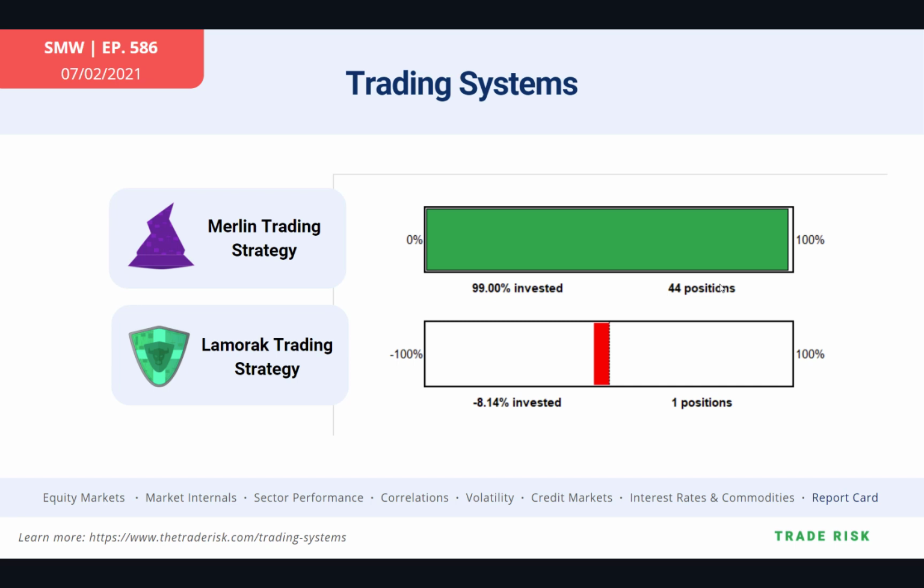Now, lastly, our trading systems. So 2 trading systems: Merlin doing pretty much what Merlin's been doing all of 2021, and that is staying invested, riding this uptrend in growth risk appetites. And that's why it's had a really good year, because it continues to support this market rally, or to stay involved in this market rally. And you can see it is still almost 100% invested.